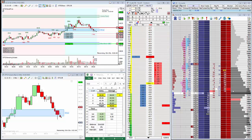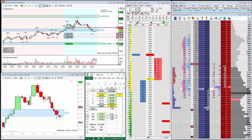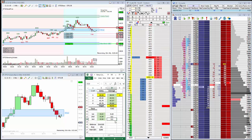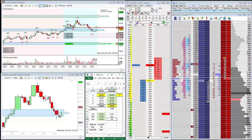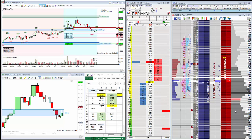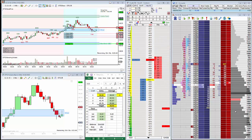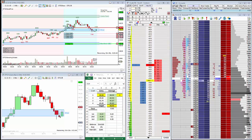So it's 22 ticks on the first add. Then the second add is 74, which is 30 ticks. And the final add is 69, which is, well, come on. We don't want to come back up through this 96 area. We really don't. Come on, stay underneath 96.